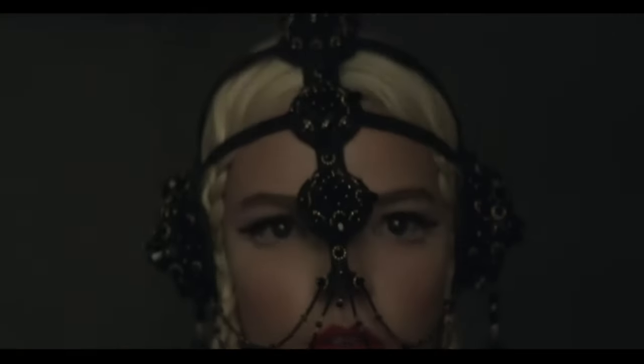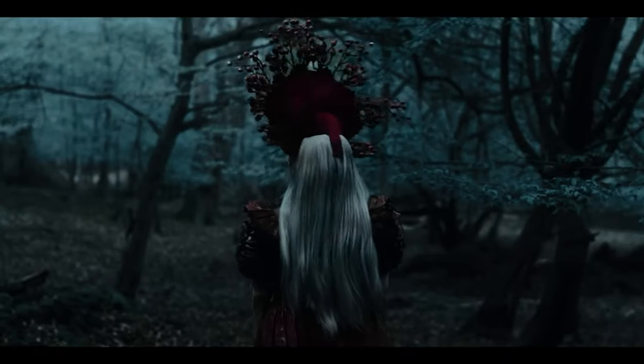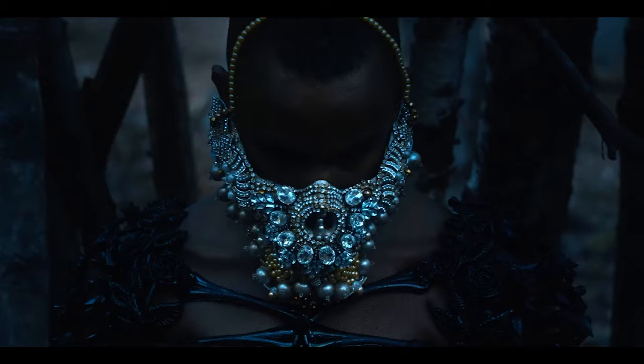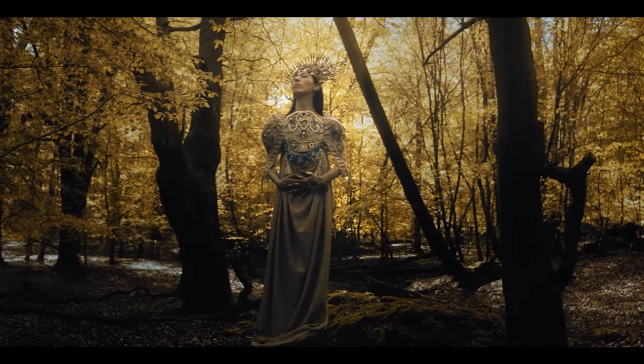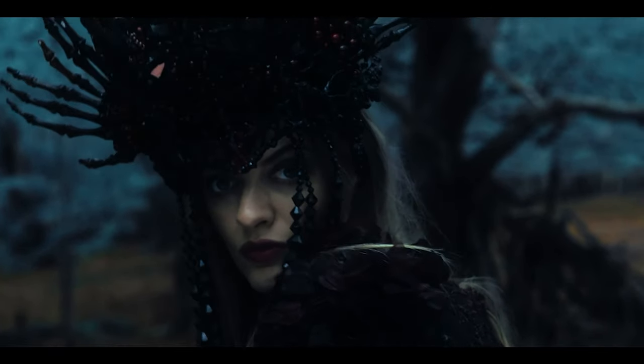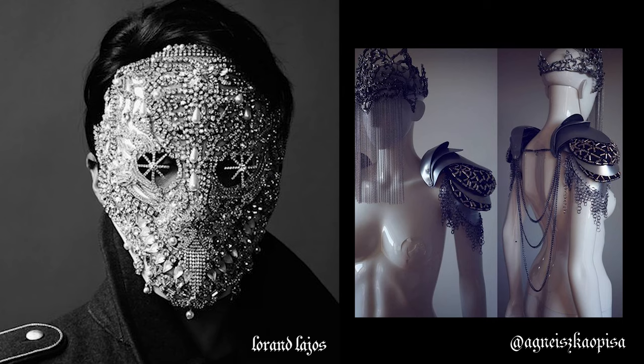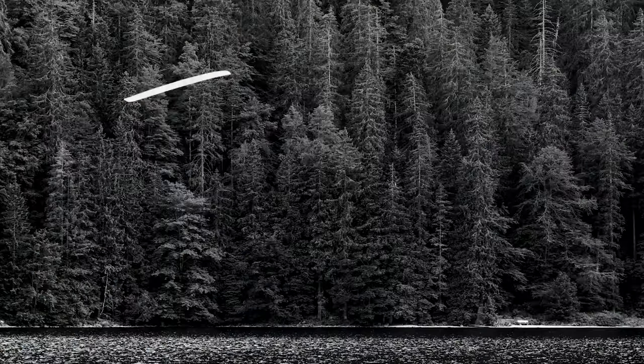I love the headdresses by Malachi, formerly House of Malachi, especially this one on Anya Taylor-Joy. And another big inspiration is Agnieszka Osipa. I think her name is Polish and I know I butchered it, I'm sorry. Her work has been seen on Lady Gaga and Behemoth. So I had a few inspo picks going into this project, but in particular, I kind of wanted to mash up these two designs. I do not have much of a plan. I've got some EVA foam and some crystals, so let's see what we can do.